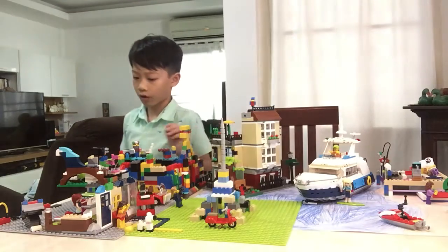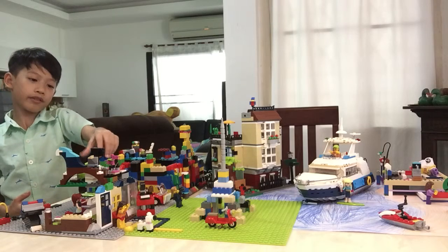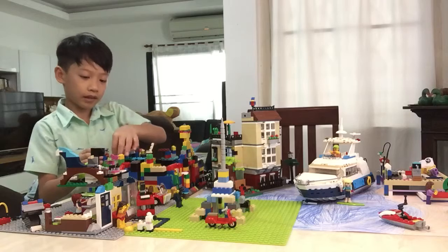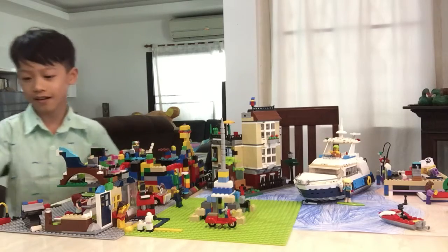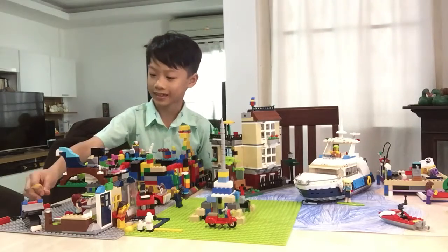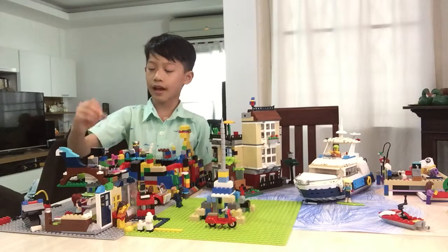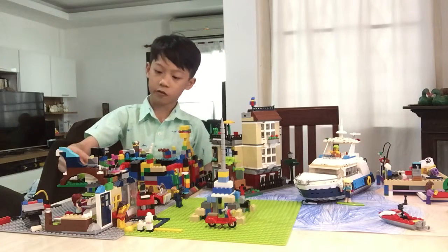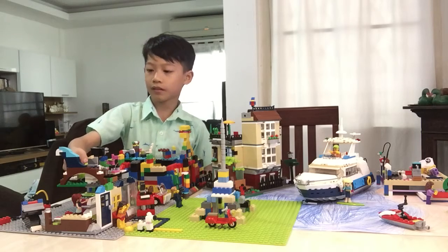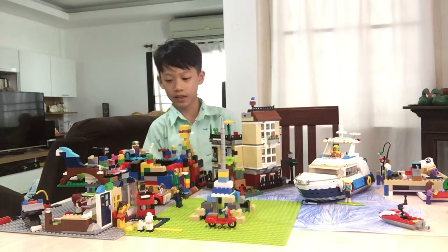Okay, this one, the pizza station and pasta. The pasta is from Play-Doh. But I like it because I don't have a Lego that can make pasta. I have only this one, the yellow pasta. But I don't like it. And I have another camera. I have two cameras. Okay. But today the plane is not coming. The plane flies to Hong Kong today.